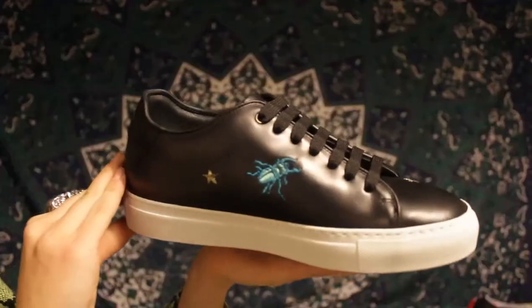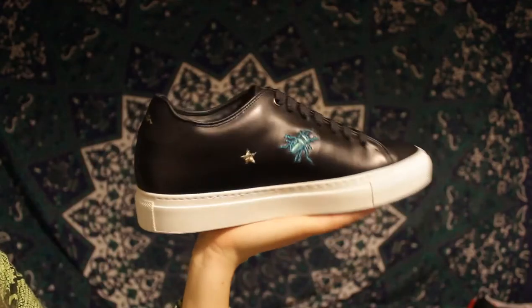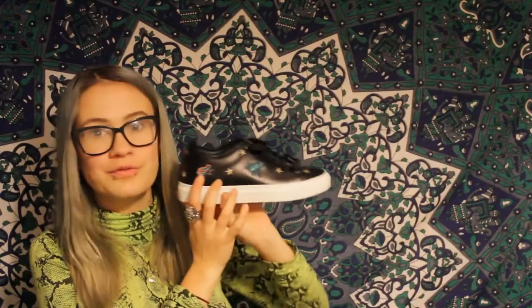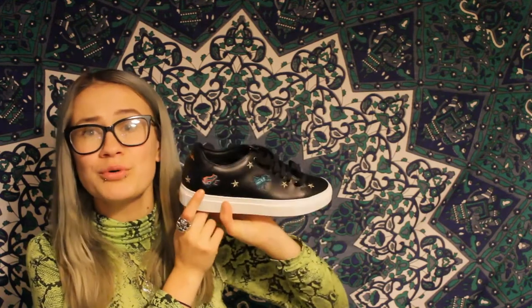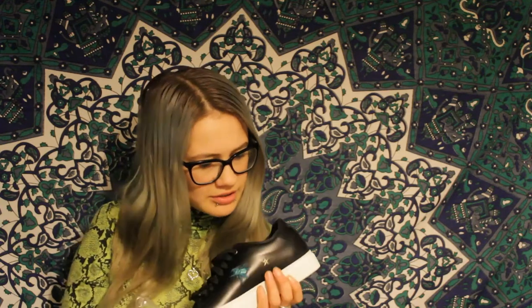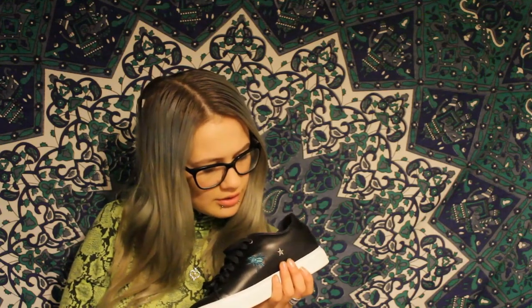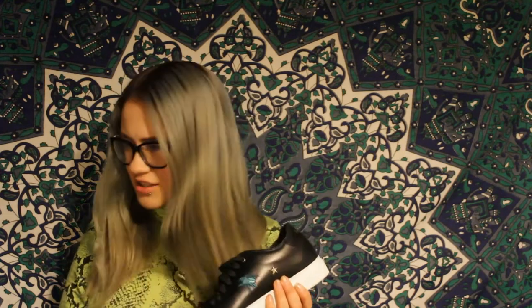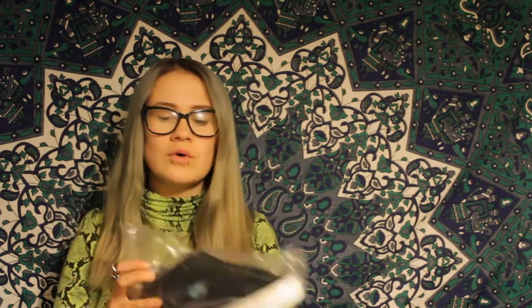Look at those. They are beautiful. I am obsessed with them. There's a little frog on them. That's adorable. That's so cute. I got those in a size 36, which I think is the size down from the size 4. I'm usually size 4, but they come up quite big. So if you are thinking of getting these, I would go for a smaller size.